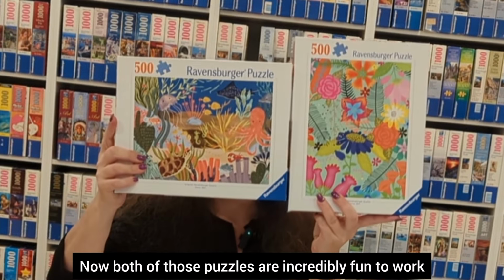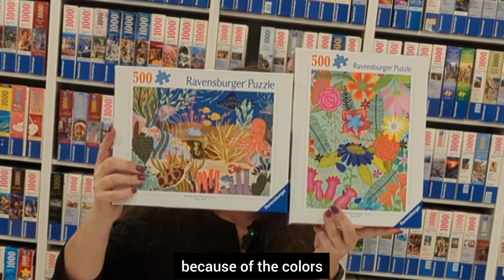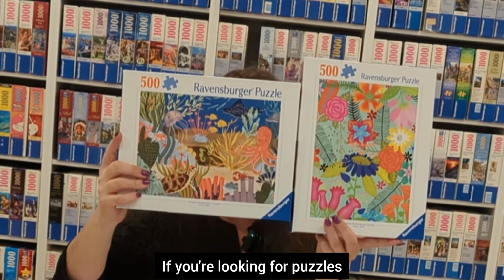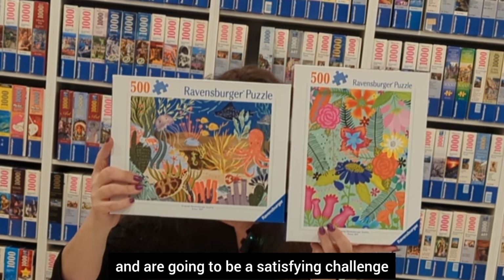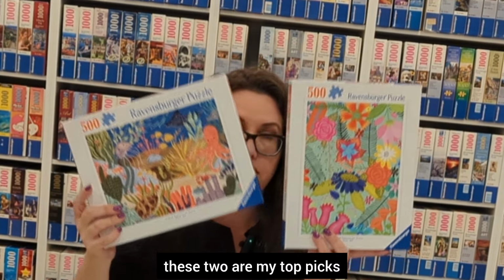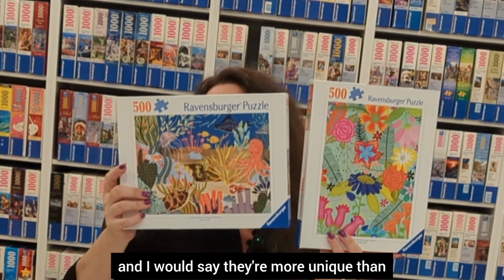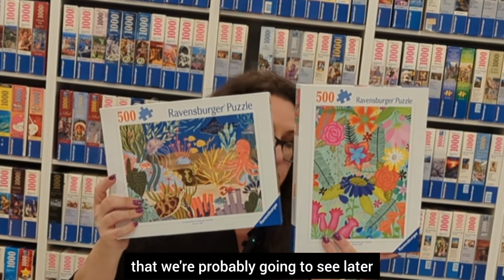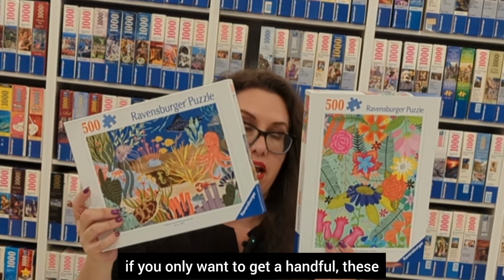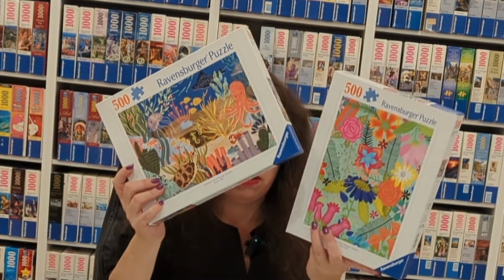Now, both of those puzzles are incredibly fun to work because of the colors that are distinct. They're easy to sort. If you're looking for puzzles that bring pure joy to you and are going to be a satisfying challenge, or not a very big challenge, these 2 are my top picks. I would say they're more unique than any of the other puzzles that we're probably going to see later. So overall, if you only want to get a handful, these probably are the best ones.